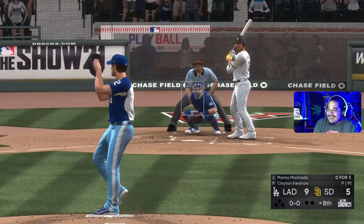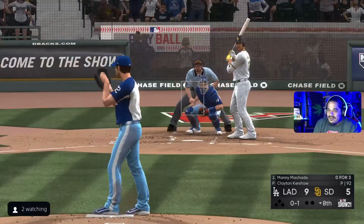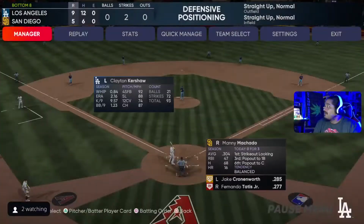And in steps Manny Machado. Strike one, fastball here, no balls, and he hasn't even got an out yet. It's a situation where you almost have to play mind tricks on yourself if you're out there on the mound. 4 runs have come across.